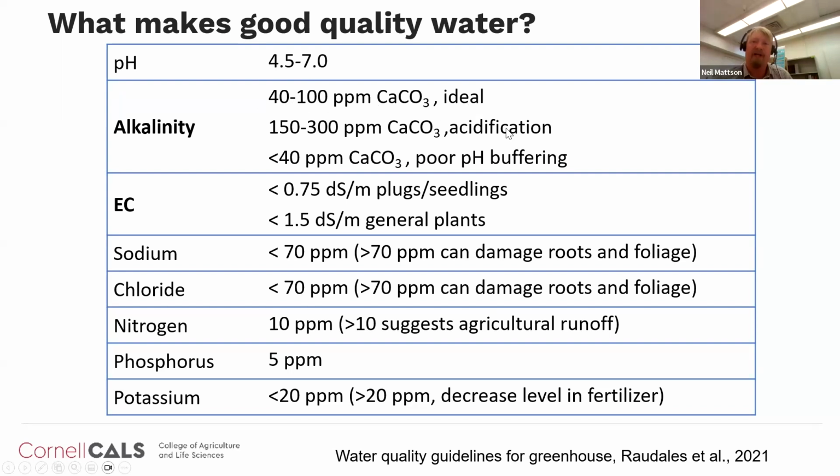So it tends to be that we think moderate alkalinity of water is ideal because that gives us some buffering. If alkalinity is too low, we can have poor pH buffering and pH can crash or pH can go down too quickly. So for less than about 40 parts per million calcium carbonate, we have those issues. Then 40 to 100 parts per million we consider ideal. And then starting to get more than about 100 parts per million, then the more water we add, the more the pH is going to go up over time.